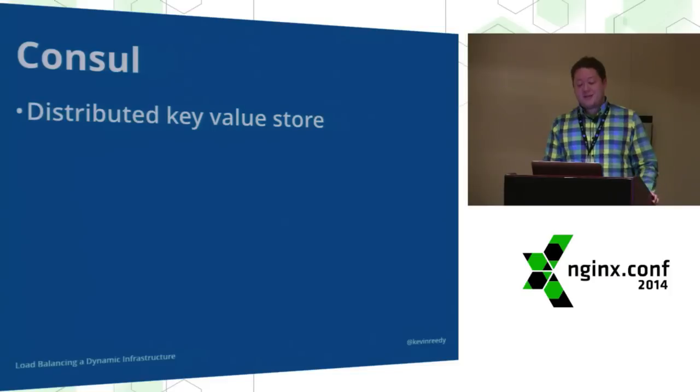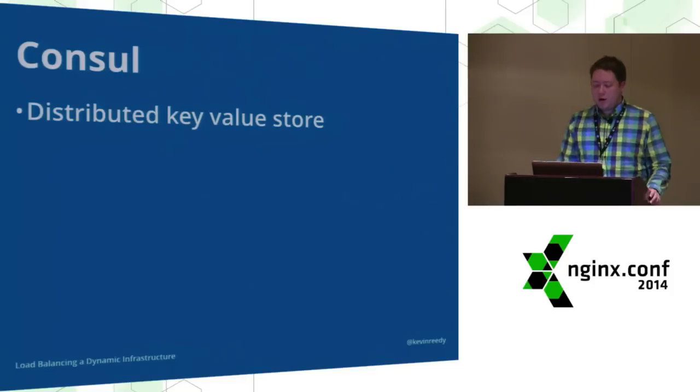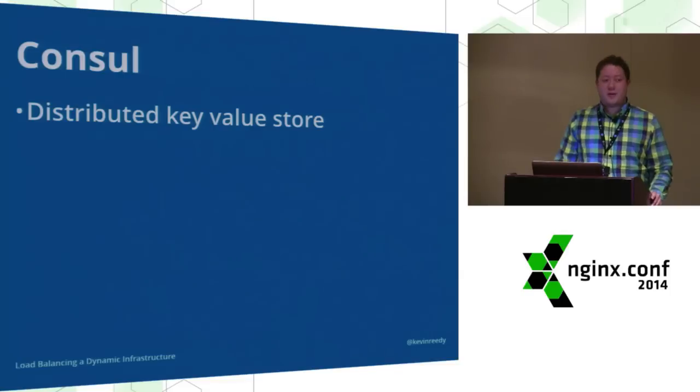Just like etcd, it is a distributed key value store. You can set and get keys. They'll maintain linearizability, so you can make sure they're always consistent. There are some gotchas there, but their documentation on where those problems are is phenomenal.